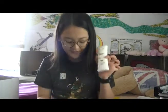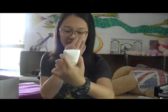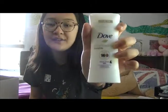it'll do. So I got deodorant. This is my first time ever using deodorant, and I tried it out a few times, and it's really good. It's Dove. I highly recommend it, you ladies out there. It doesn't leave any marks on my clothing. It smells great. And it works.